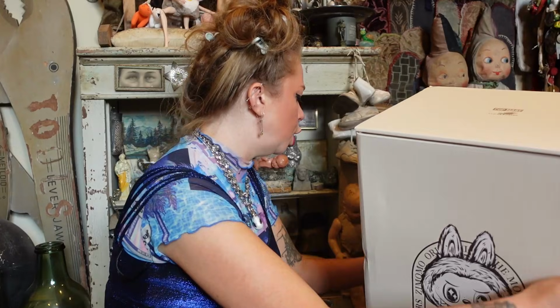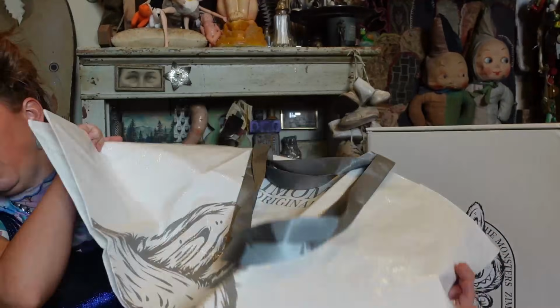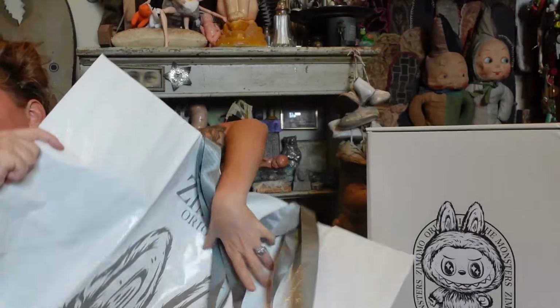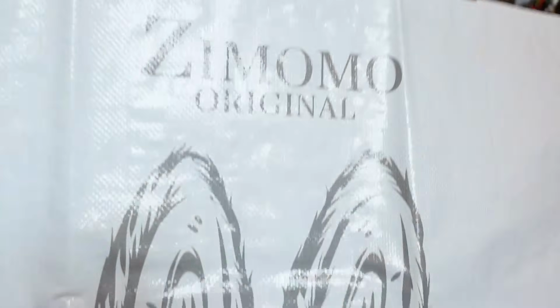I have been showing this to you guys a few times on Snap if y'all watch my daily Snap story, and I was asking for tips and tricks on how you check if items are real or fake. One big thing everybody was saying is that Zimomos do come with a big deluxe reusable bag, which mine did. And this is a very nice, high quality, reusable bag.